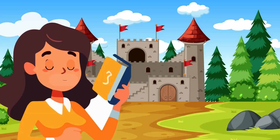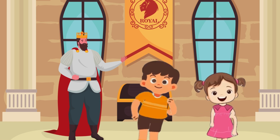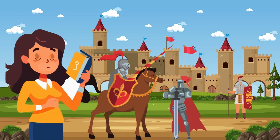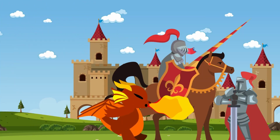Here we are in medieval times. Check out that grand castle. Knights were brave warriors who wore armor and protected their kingdoms. And over there, that's a dragon.